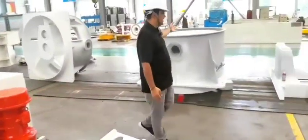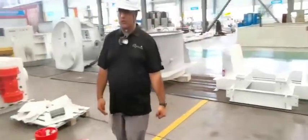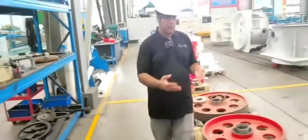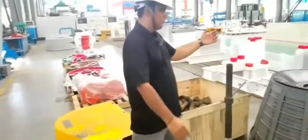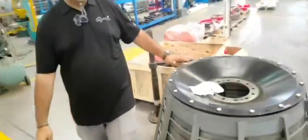As you can see, these all are the centrifuge parts which have been used, and everything has been manufactured by John Finlay to make sure that we meet the quality of the standards which has been required. So these are centrifuge baskets, which are again manufactured here.